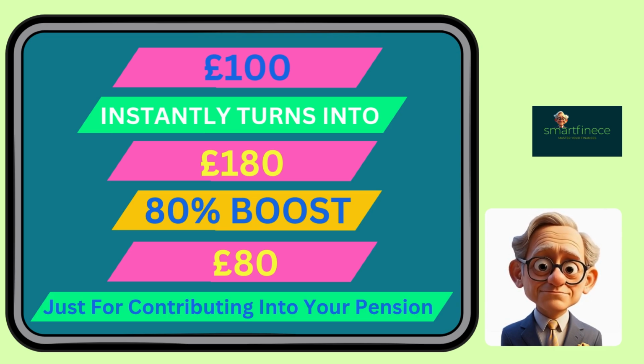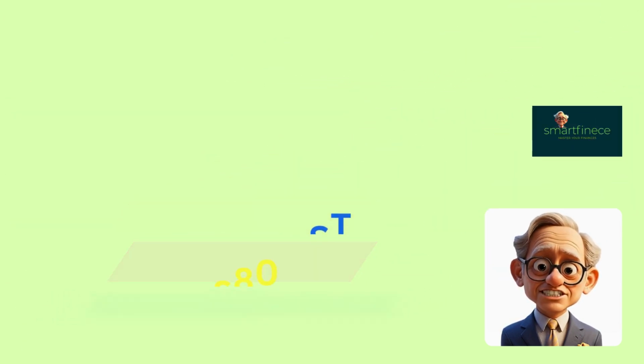Imagine if every £100 you saved in your bank magically turned into £180. Wouldn't you jump at that? Well, that's exactly what's happening here. Don't leave this free money on the table.